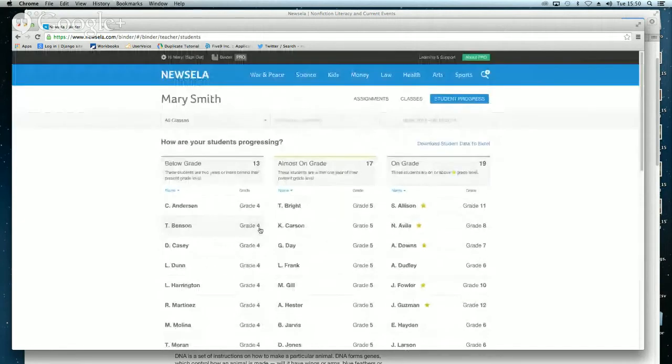And this is the last portion of the program and the great benefits that it offers.